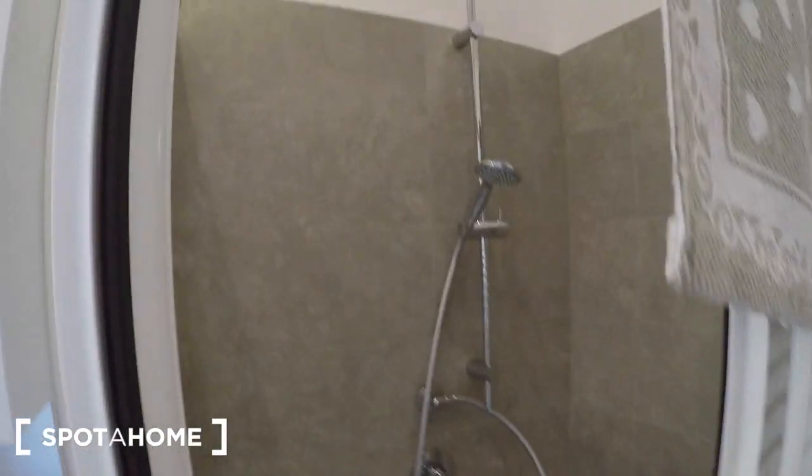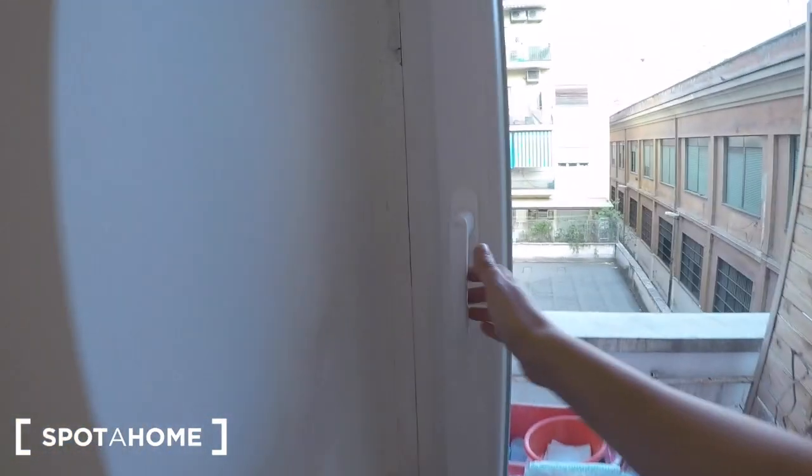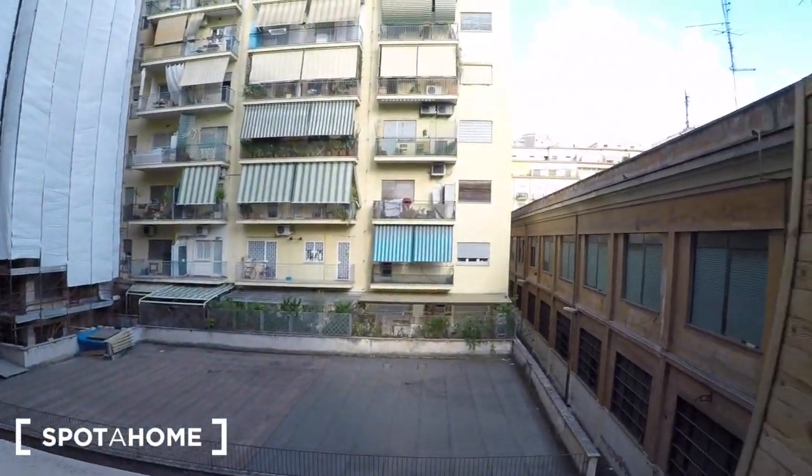Okay, now let's check the bathroom. Look at this radiator, it's all pretty new. Look at this shower. There is a sink, a bidet also, and the view of the bathroom here. It's the same of the kitchen.